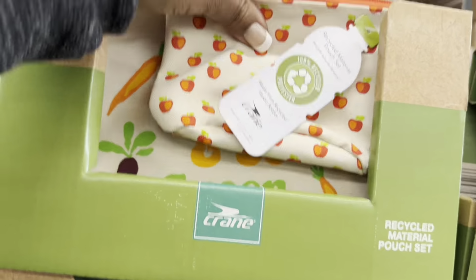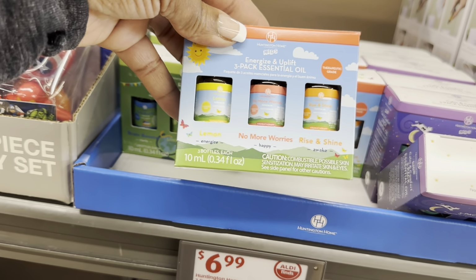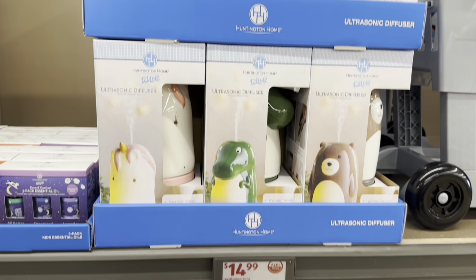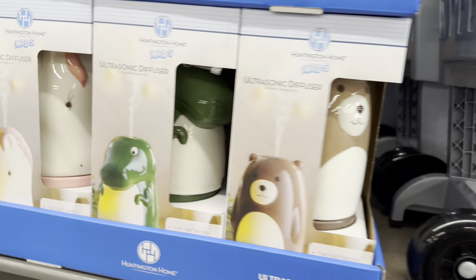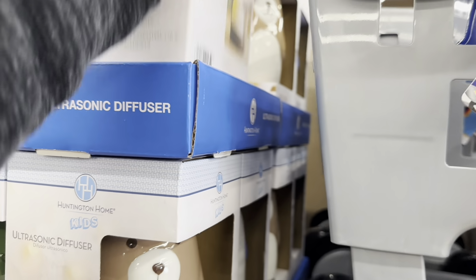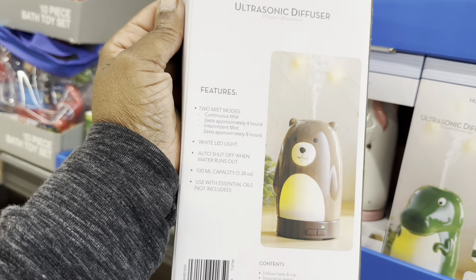Your 3-pack kids essential oils for $7. It says lemon for energy, no more worries for happy, and rise and shine for awake. And they have this one, Calm and Comfort 3-pack essential oils, therapeutic grade, $7. These cute little ultrasonic diffusers are $15. Really cute. They have the brown one, and then the blue shark, and the green one. Yeah. So this one is two mist modes, white LED light, auto shut off when the water runs out. Used with essential oils, not included.